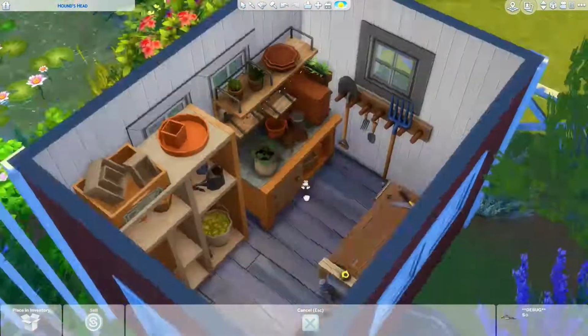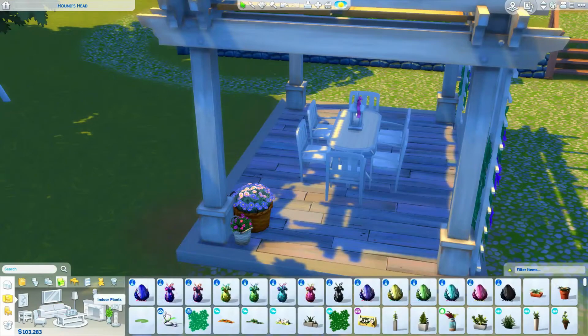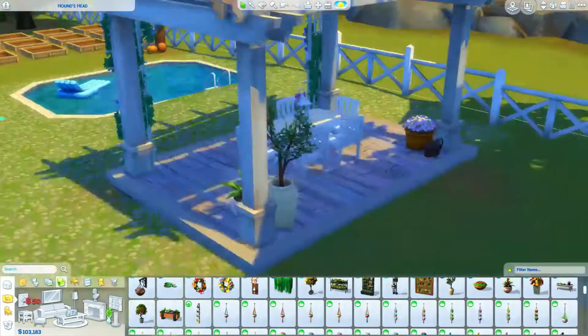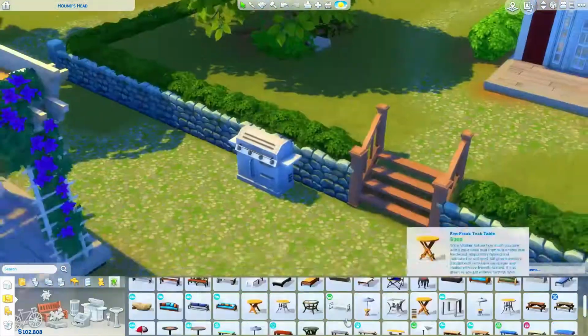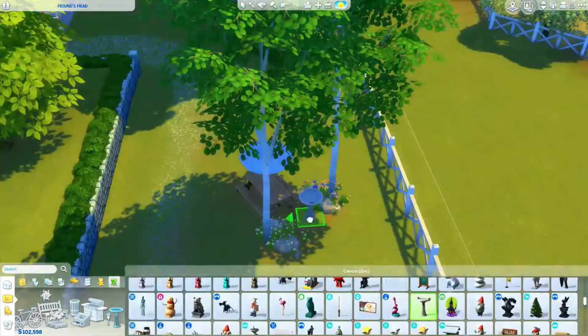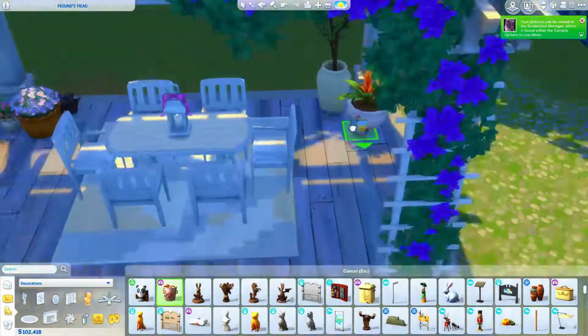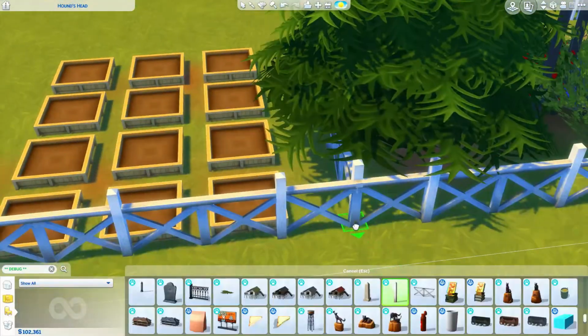And I didn't intend to put in a pool at first, but then I thought, well, maybe it would be nice. But I'm just doing the finishing touches now. I'm fencing in this gardening area. I thought that would make it more finished, as well as just adding in some plants.